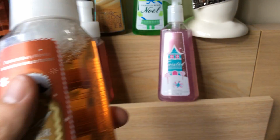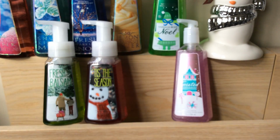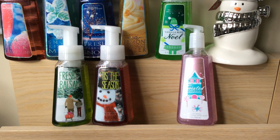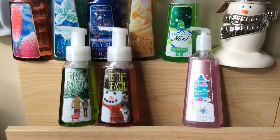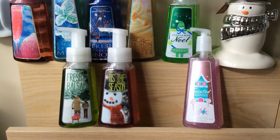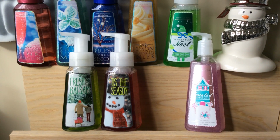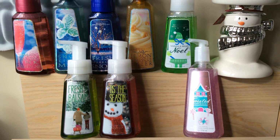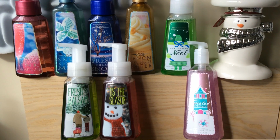Now, this is one where I really would have loved to see it in the creamy, because it's a bakery scent, iced gingerbread, icing. It seems a little bit more rich if you had it in the moisturizing. But it's fine this way too. It's perfect. It's not too strong on the ginger, but they do have it. Sometimes gingerbread, like the candle, to me is just too much of a light kind of icing.